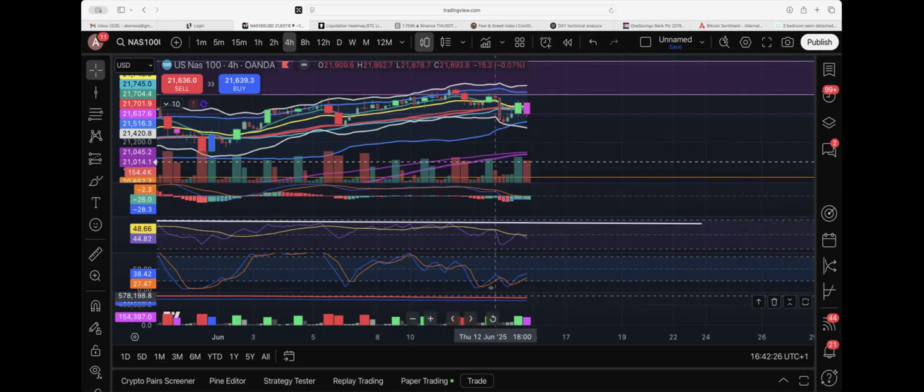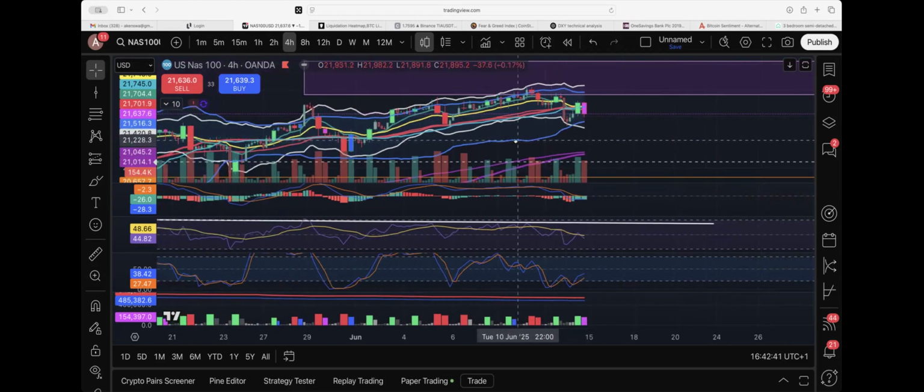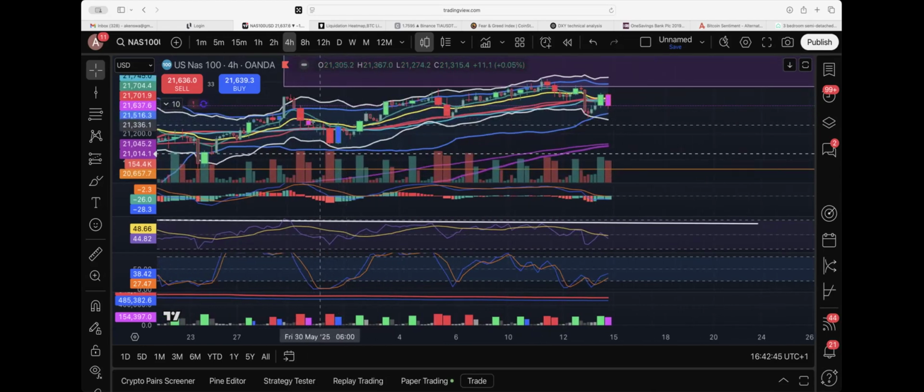The stochastic RSI is still at the bottom part of it, even on the 4 hour chart. We're not at cycle high. So I think a small move to the downside and we continue grinding up would be what I say on the Nasdaq for next week. It could be something like this as well. So like here, we had a pink candle show up and we just go down a little bit and then we can correct and go up. So I'm expecting more upside, even if we have something like this.